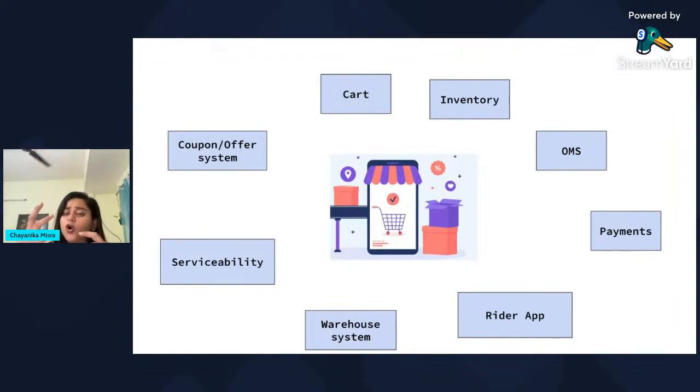And then that order should reflect with the merchant who is selling that product. And if a product is not serviceable for a particular pin code, it should be shown beforehand itself that this product is not available.